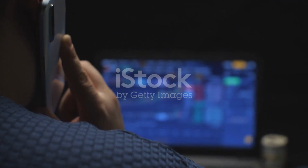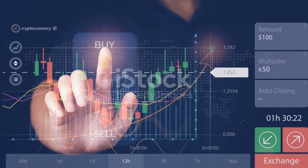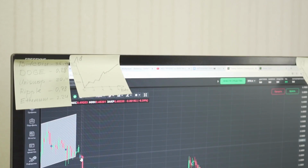So what is BinBotPro? It's a free software robot that trades binary options for you. You predict if an asset's price will go up or down. Win, you get a fixed return. Lose, you lose your stake. BinBotPro claims to use advanced algorithms for high accuracy.